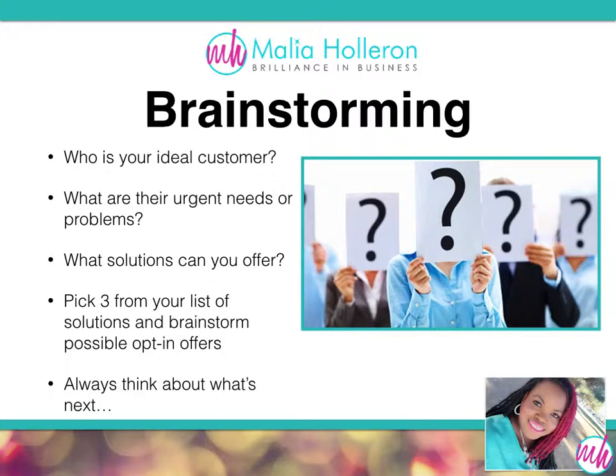And really think about them. Don't think about the solution first. Think about the problem first. Think about it from the customer's perspective. So if you have a skincare product, is their problem that they're aging too fast or that they have acne or rosacea? What is their urgent need? Is it that they're sensitive to the sun? Okay, think about their urgent need. They're sensitive to the sun and they need a product or a solution that's going to help them with this problem. Okay, so think about that in your business and go through the exercise.